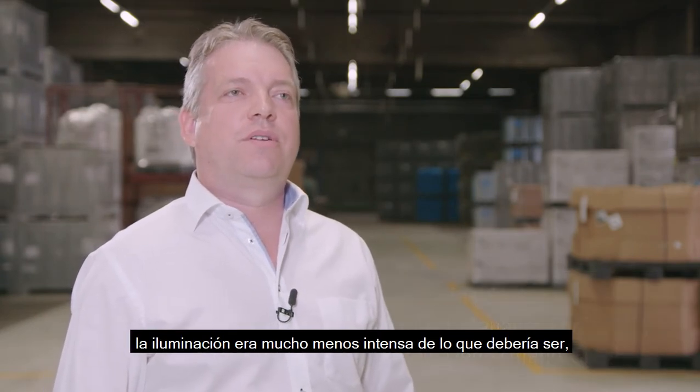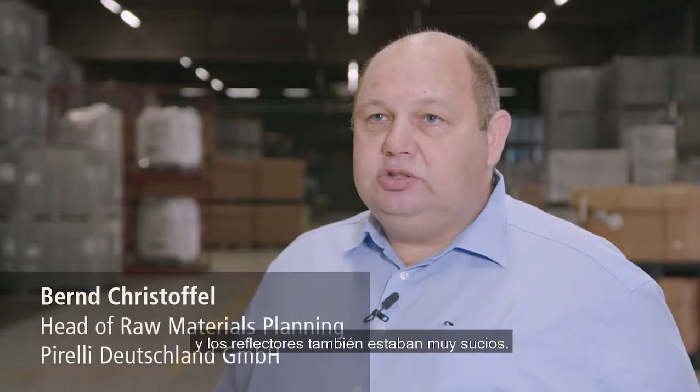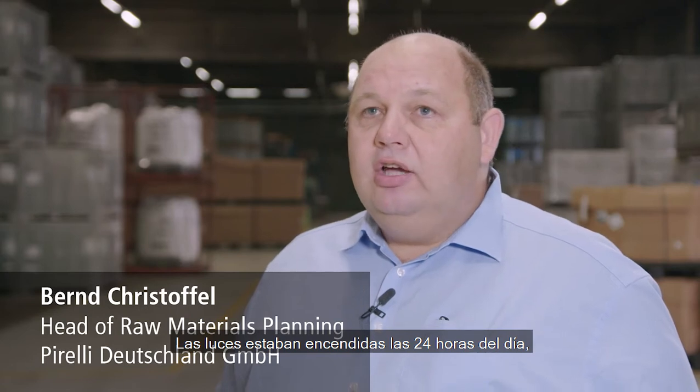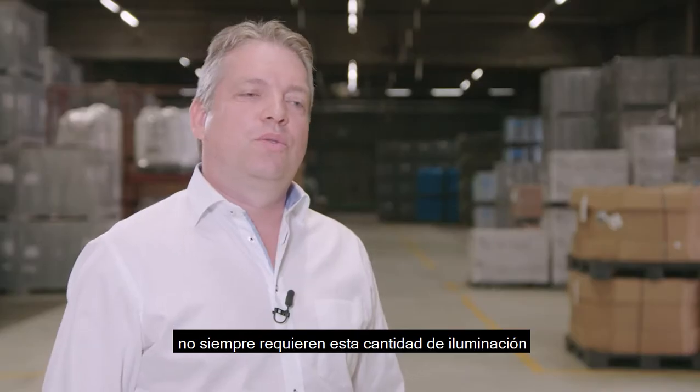We took a look at the current conditions in the building and realized that the lighting system here was very old, which meant that the illumination strength was much less intense than it should be. Many of the lamps were broken and the reflectors were also very dirty. The lights were on around the clock 24 hours a day, 7 days a week, even though the actual activities here in the raw materials warehouse do not always require this amount of illumination.